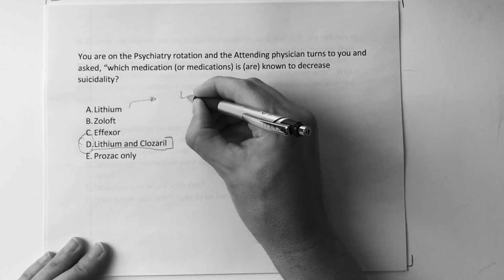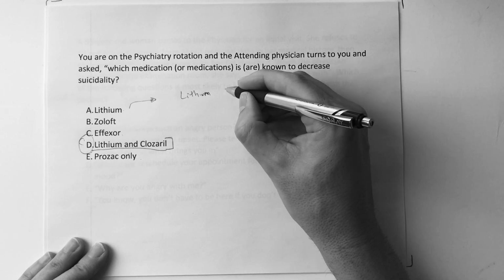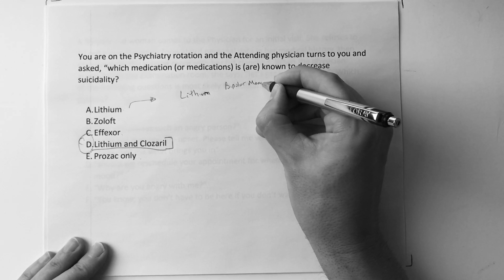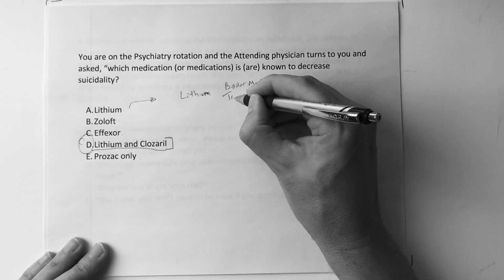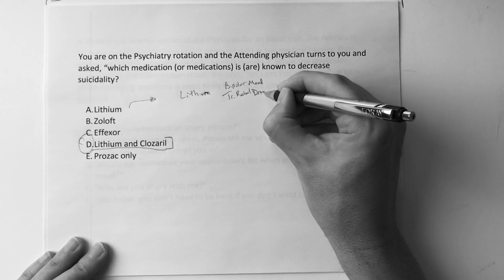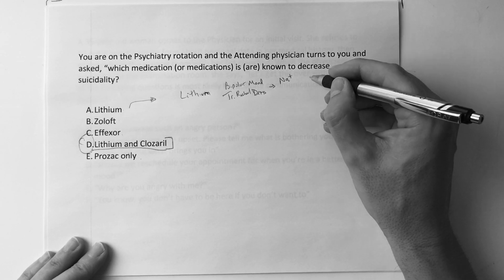If I said lithium, you need to be all over the fact that lithium is used for bipolar mood disorder. Okay, on top of reducing treatment resistant depression. And then it looks the same size as sodium. That's why it gets confused in the kidney sometimes.